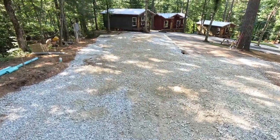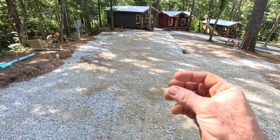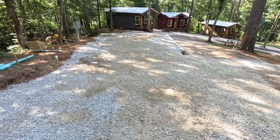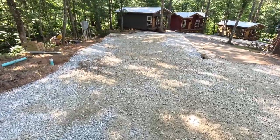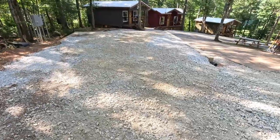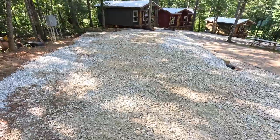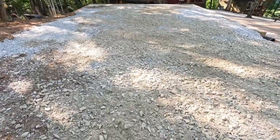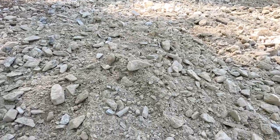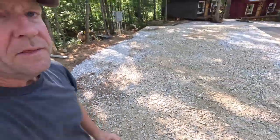This will all change color as the sediment from the rocks, as they're crushed, washes off. So all of this should look basically the same color. But this ABC, because it's got the fines in it, will all wash down in between the gravel and help it lock into position.